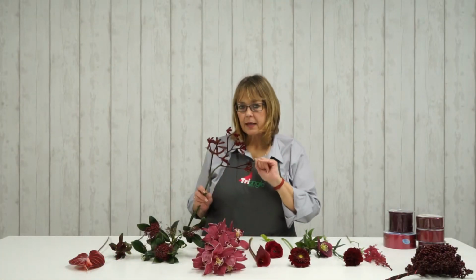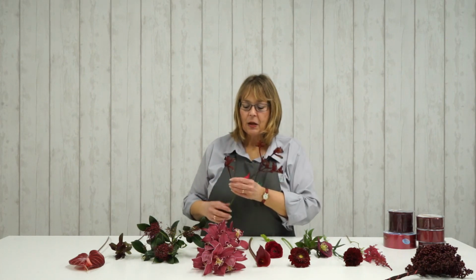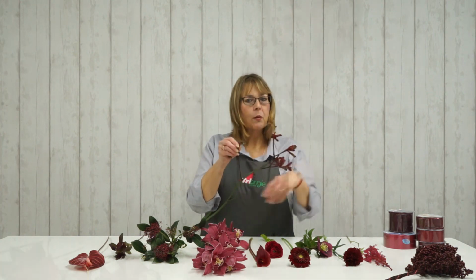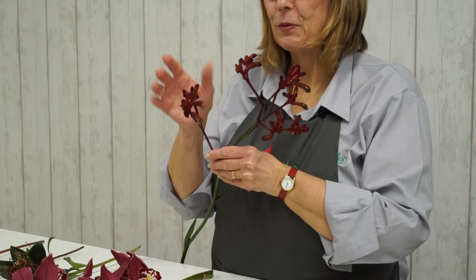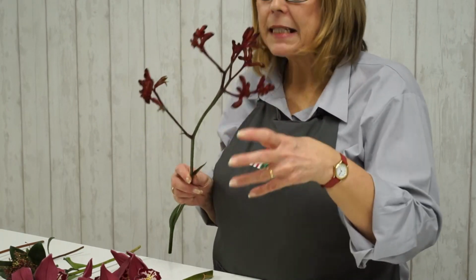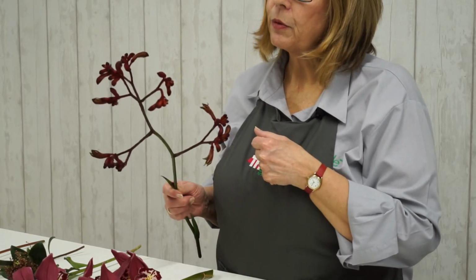You might know it as kangaroo paws. Actually, when you hold the bloom up, you can almost see why it gets its name kangaroo paws. It does feel almost like velvet, so a very tactile flower to use. So that's our kangaroo paws.